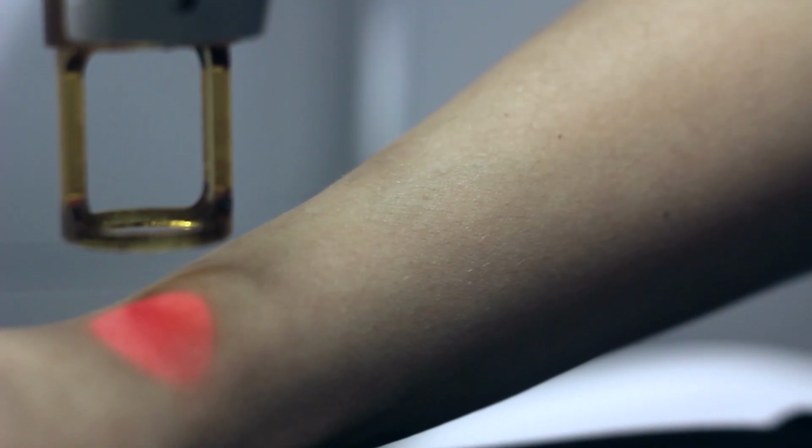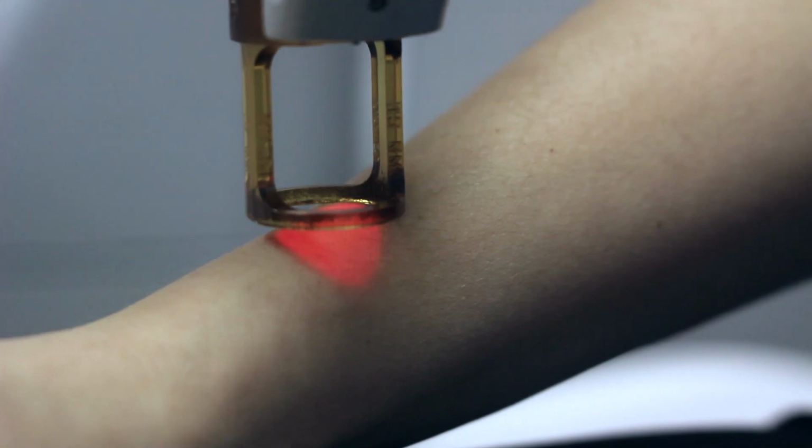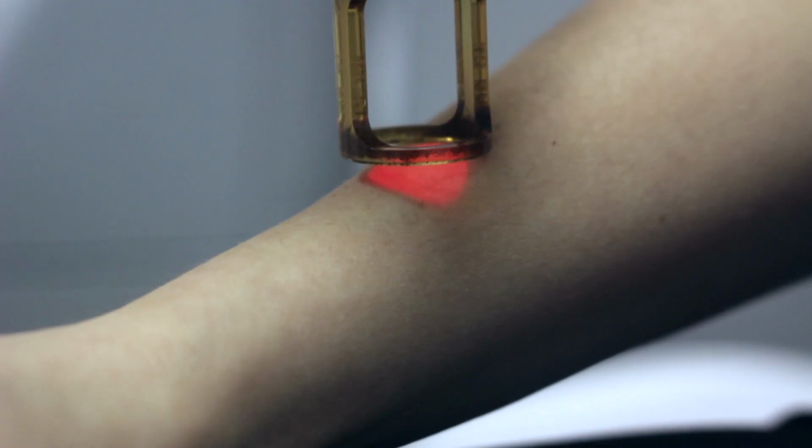So there's a couple of different devices that we can use when treating hair. One of them would be the Alex, which is a 755 nanometer wavelength, which is the depth to which we're traveling into the hair. And you can see here the response of the skin afterwards. You can see there's a lot of swelling and redness after the treatment, which is very normal with this device.